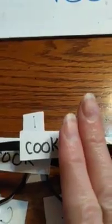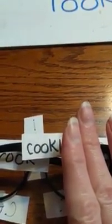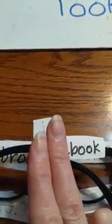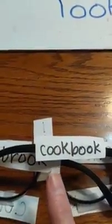Oh, we have one more word, and this is kind of a long one. We saved the best for last. Let's break it apart into two words. Sound out the first word. You're right. Cook. Now sound out the second word. Yep, we did that one. Book. Put it together. Cookbook. Good job, guys. Excellent work on the sound, like in look.